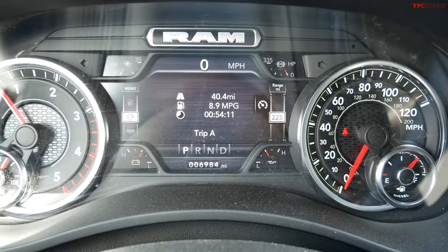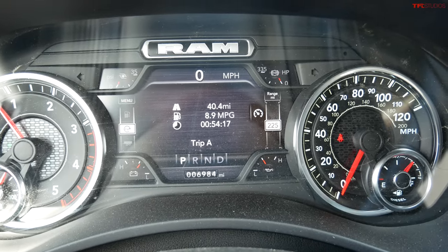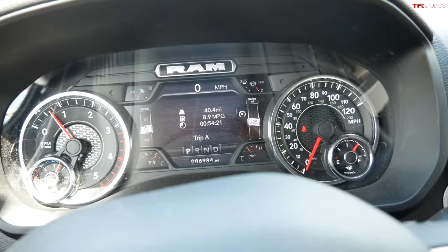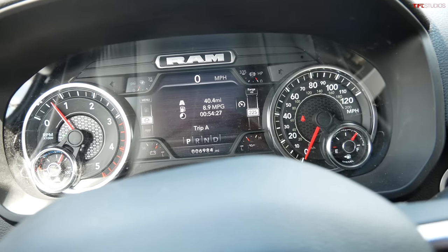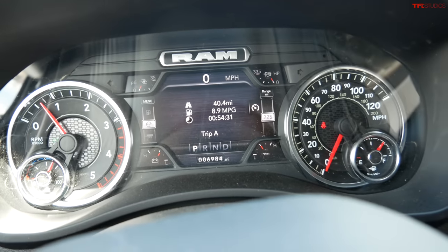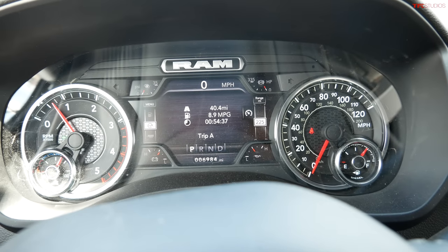Here you go, after about 40 miles on the highway at 70 miles an hour, I averaged 8.9 mpg according to the computer. And last time when Mr. Truck and I did a comparison with the exact same truck towing a Black Series bumper pull camping trailer behind us, we got 10.9. So when you increase the size of your trailer, make it taller and bigger, yes, you will be less efficient by a significant margin, about 2 mpg.